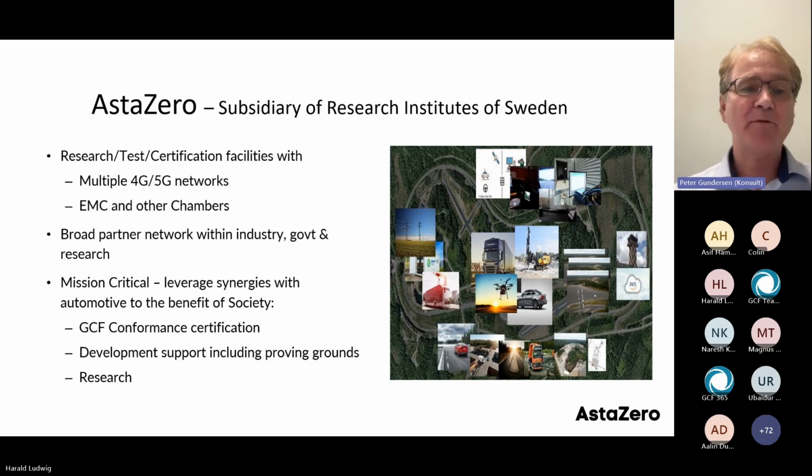So AASO provides research and test and certification facilities that contain multiple 4G, 5G networks where we can test and verify on the proving ground things like handover, roaming, performance under different RF conditions, etc. But we also have access to chamber-based testing. In fact, RISE has some of the biggest EMC chambers in the world that are used, for example, for RF OTA testing and testing of different types of vehicles and communication setups.